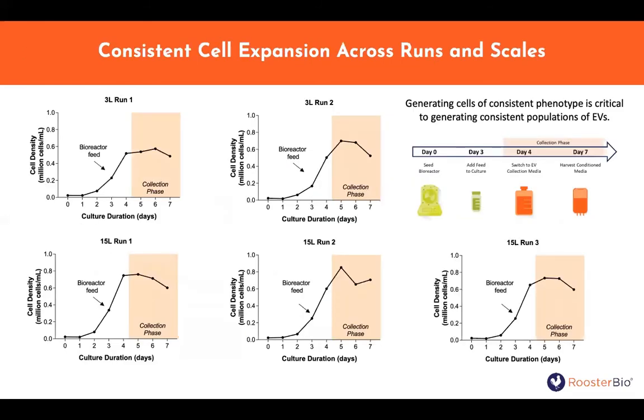So let us discuss how we end up developing those numbers of EV yield. Well, first let's look at cell expansion. Let's look at different scales. So here I've shown for both the 3-liter and the 15-liter, multiple runs, 2 runs at the 3-liter and 3 runs at the 15-liter scale, where I show cell density as a reflection of cell growth over the culture duration. And then in the yellow shade, you see the collection phase.